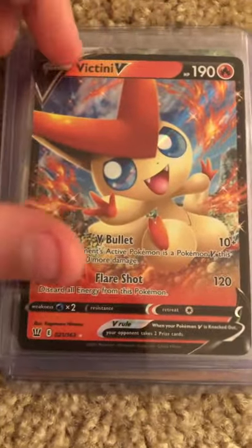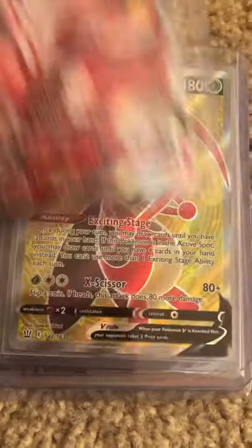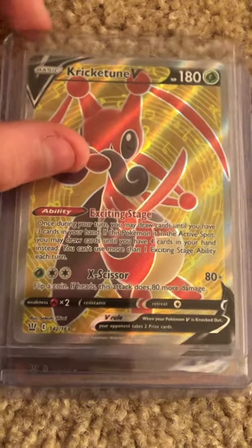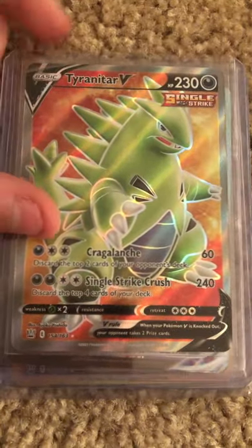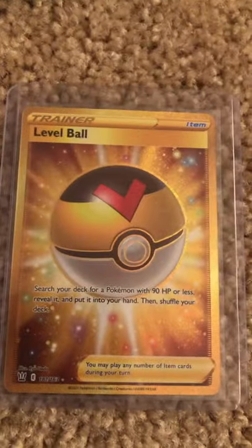And then from the booster box, we pulled Victini, Flapple VMAX, Single Strike Urshifu VMAX, Krikatoon V, Tyranitar V Full Art. This is my favorite card of the pulls. Rapid Strike Urshifu VMAX Rainbow, and level ball.